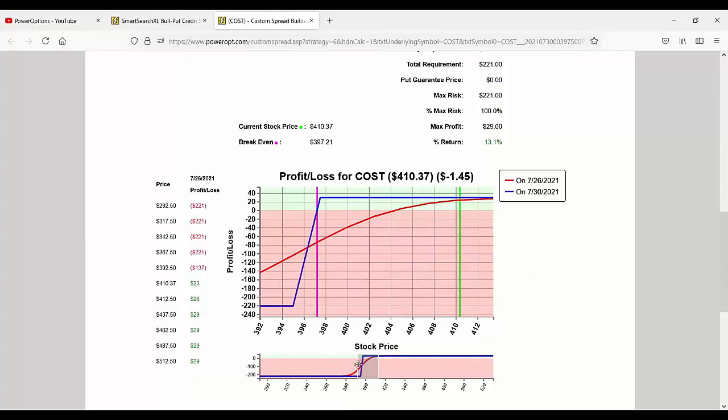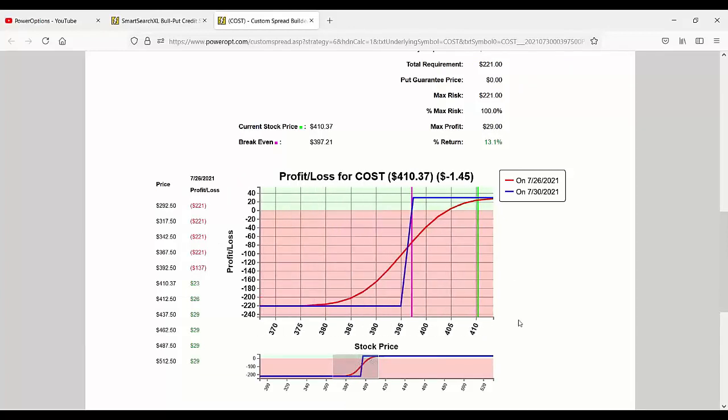Now, the crux of the question that came in from Don was, Mike, I've got a bull put credit spread where the stock broke through both strike prices. So in this case, if he was in the Costco position, it was trading at $390 or $385. He mentioned that he hadn't had a chance to roll it yet, one of the 8 ways we might use to manage a bull put credit spread. And now, of course, he's nearing expiration. What do we do in this situation?